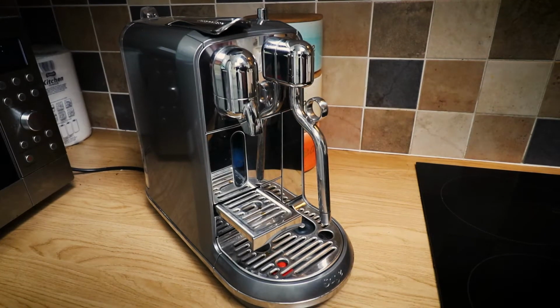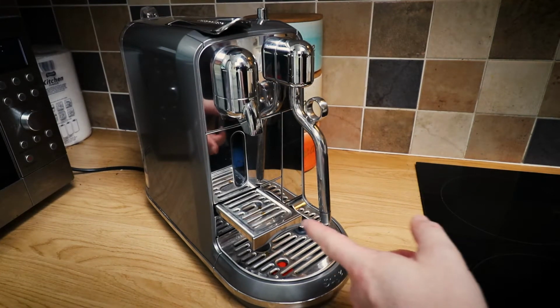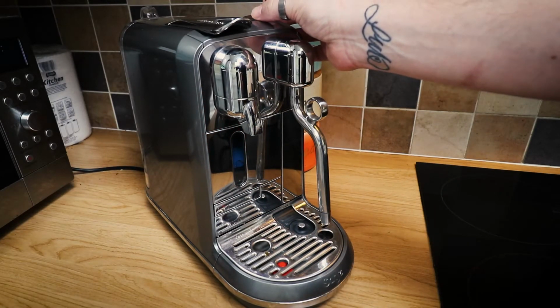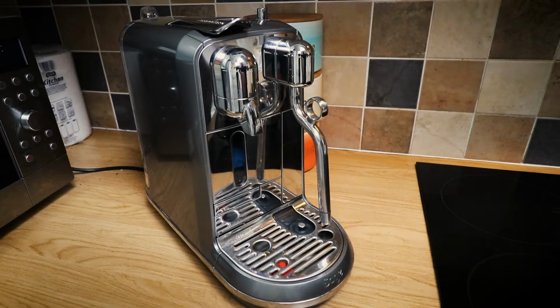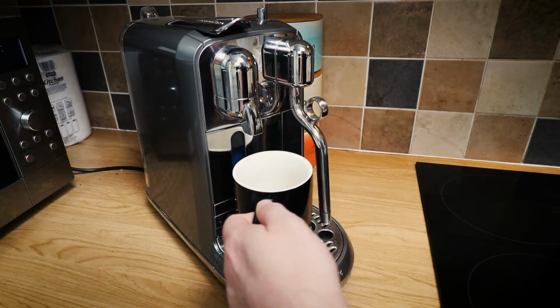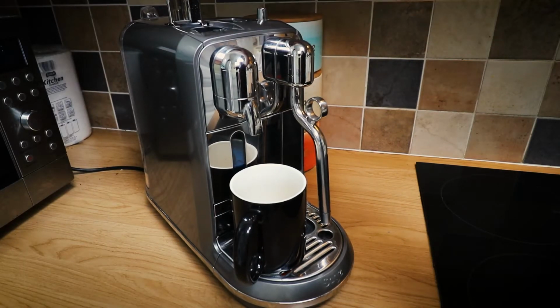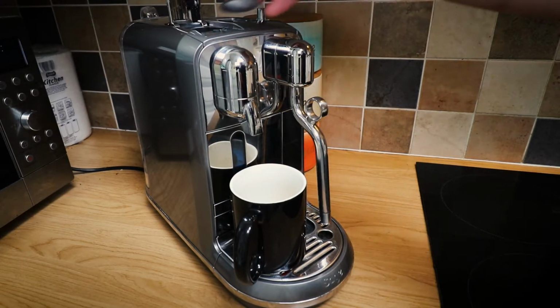And the next one we're going to do is a latte. So I'm going to pop that drawer closed there. I'm going to select latte on my machine. I'm going to put a normal mug underneath the spout this time. Lift the lid, pop a new pod in.